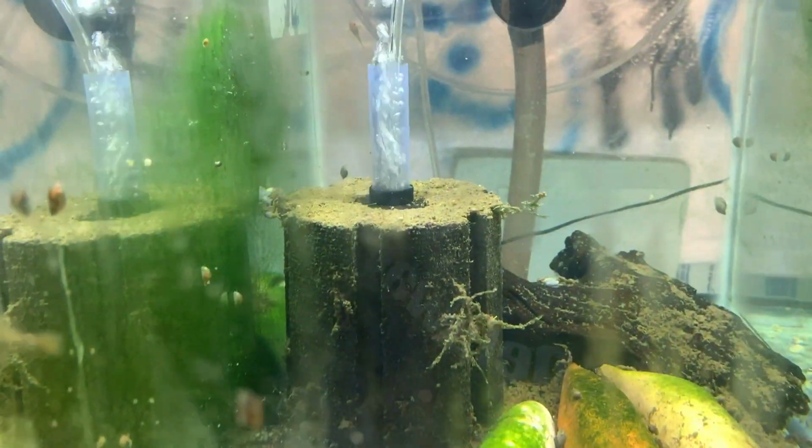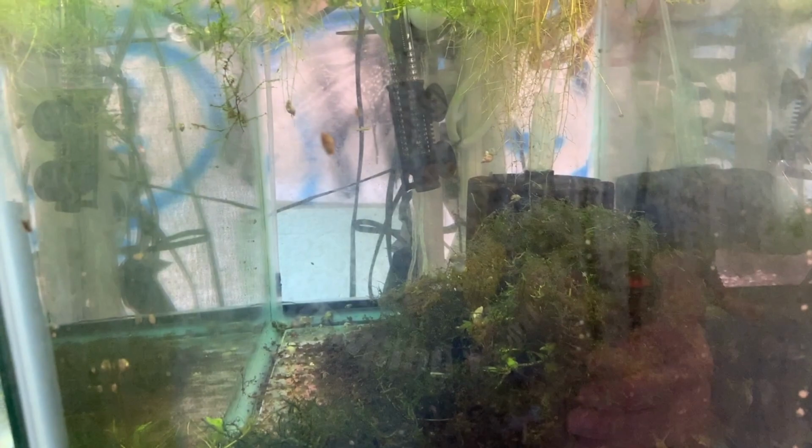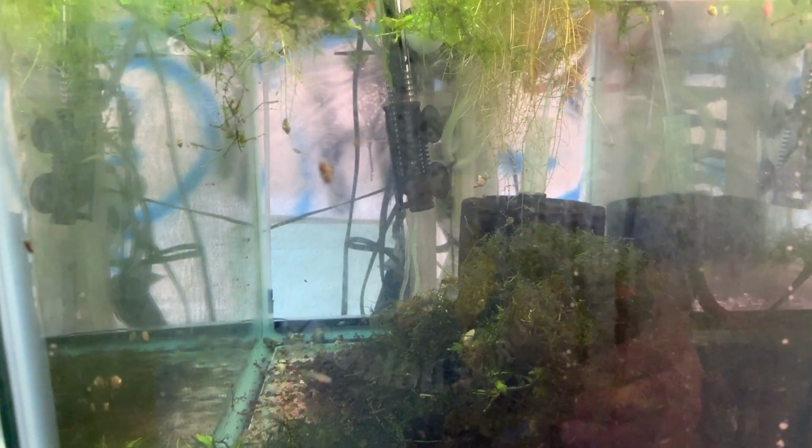Got to clean the filter. Things like that happen. Here's a disappointment. These jade head AOCs, I don't know what we're calling them, but there's fry in there now. But when I went to Canada three weeks ago, I lost a lot of fry in here. I'm just thinking they got hungry. I don't really know, but I didn't see anybody, so that's what I'm going with.